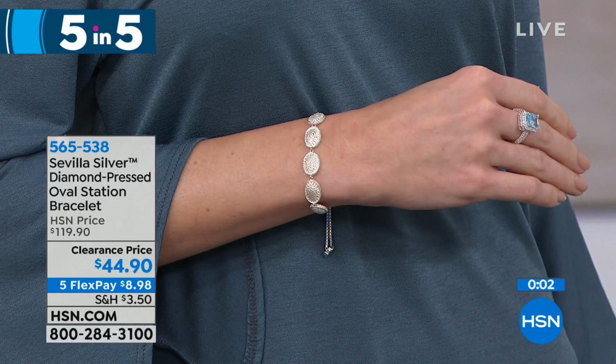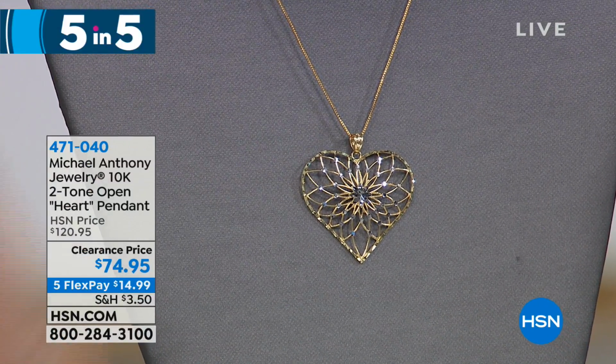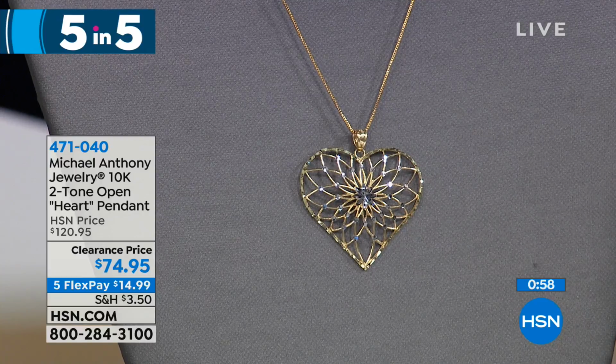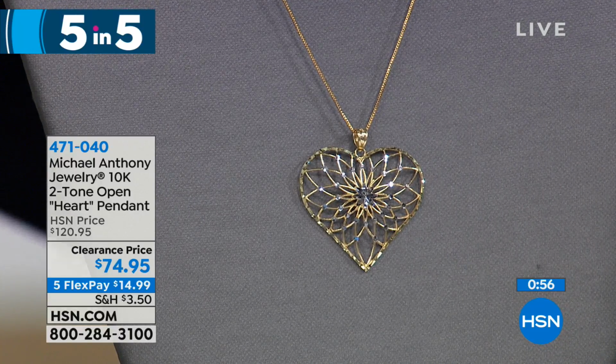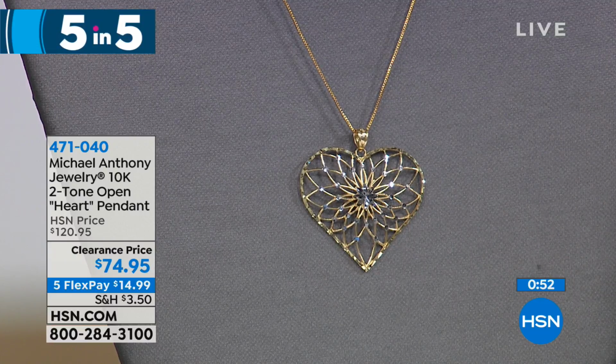All right, so that's our second 5 and 5. I'm telling you, everything in our 5 and 5 is very, very limited, especially at these prices. Look at this from Michael Anthony. He brings us faith jewelry, gorgeous gold jewelry. This is genuine gold. Two-tone open heart. We have 32 remaining. $74.95 is our clearance price today, and you can get it home for $14.99.